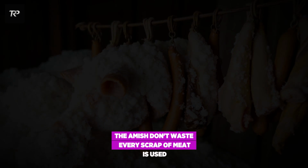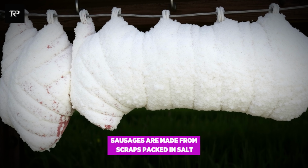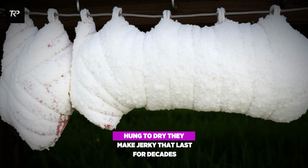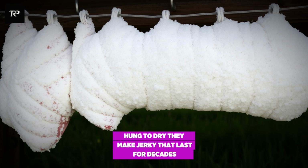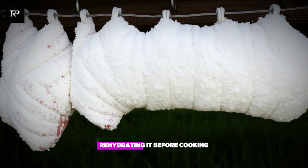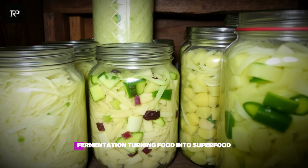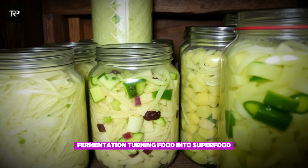The Amish don't waste. Every scrap of meat is used. Sausages are made from scraps, packed in salt, hung to dry. They make jerky that lasts for decades. When it's time to eat, they soak the meat in water, rehydrating it before cooking, like it was never preserved at all.